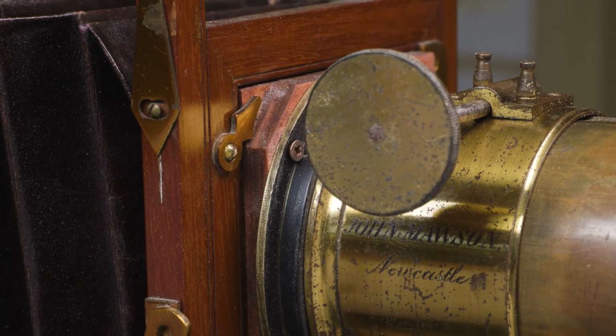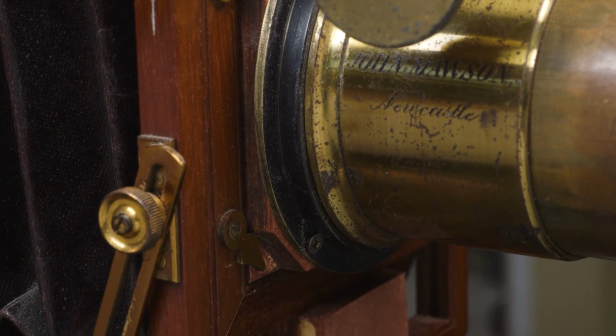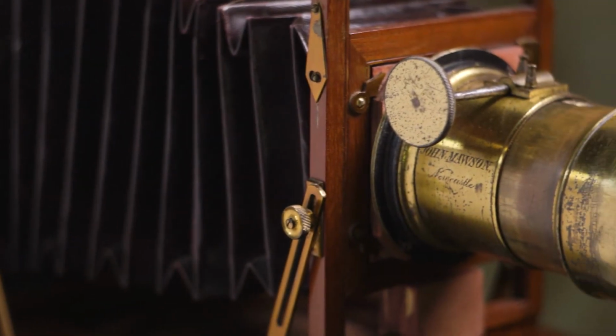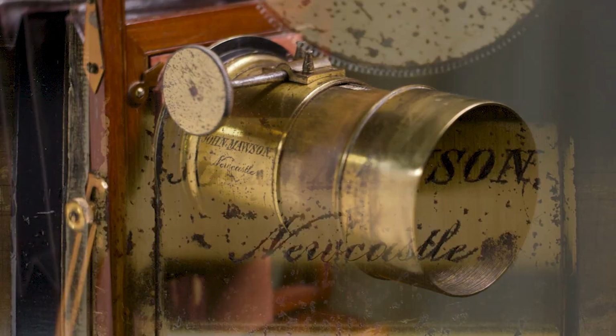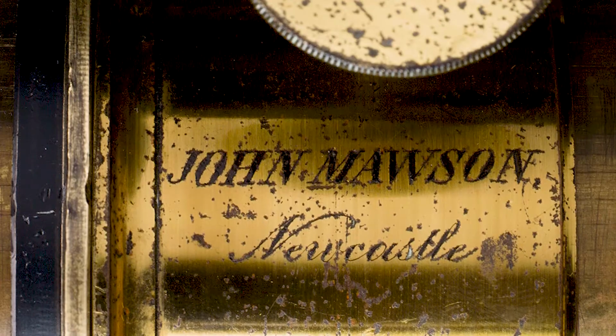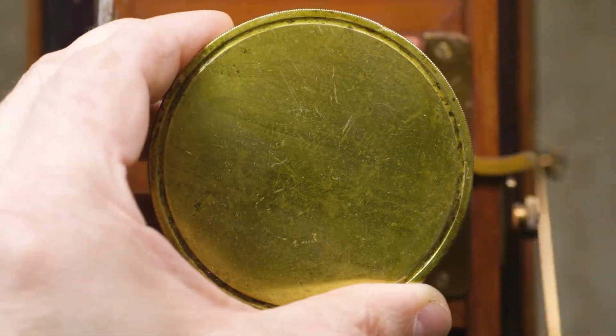This looks great. I can't wait to shoot with this beautiful piece of glass. I find it fascinating to have such a close connection with history when using these period lenses. Knowing that this was in the hands of someone, and I know who that someone is, is pretty cool.